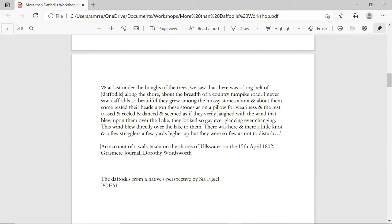And at last, under the boughs of the trees, we saw that there was a long belt of daffodils along the shore, about the breadth of a country turnpike road. I never saw daffodils so beautiful. They grew among the mossy stones about and about them. Some rested their heads upon these stones as on a pillow for weariness, and the rest tossed and reeled and danced and seemed as if they verily laughed with the wind that blew upon them over the lake. They looked so gay, ever glancing, ever changing. This wind blew directly over the lake to them. There was here and there a little knot and a few stragglers a few yards higher up, but they were so few as not to disturb.